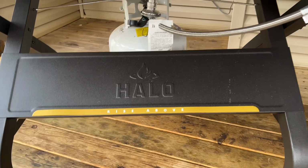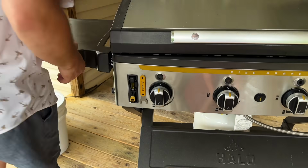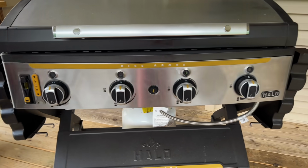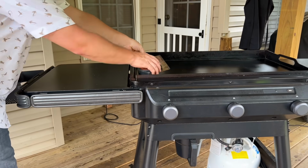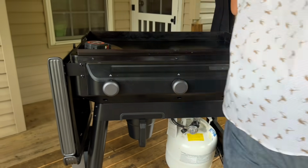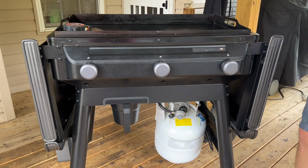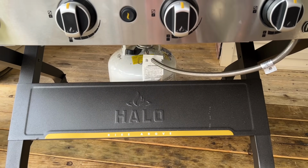All shelves break down. I think there's a couple people out there that think that the Traeger Flat Rock shelves do not fold down. That's not true. We'll just try to mimic everything that we can here today, just so you can personally see everything that we talk about. So the Traeger Flat Rock shelves do fold down. Great for storage. Same thing with the Halo, okay? Keep that in mind about the shelves.